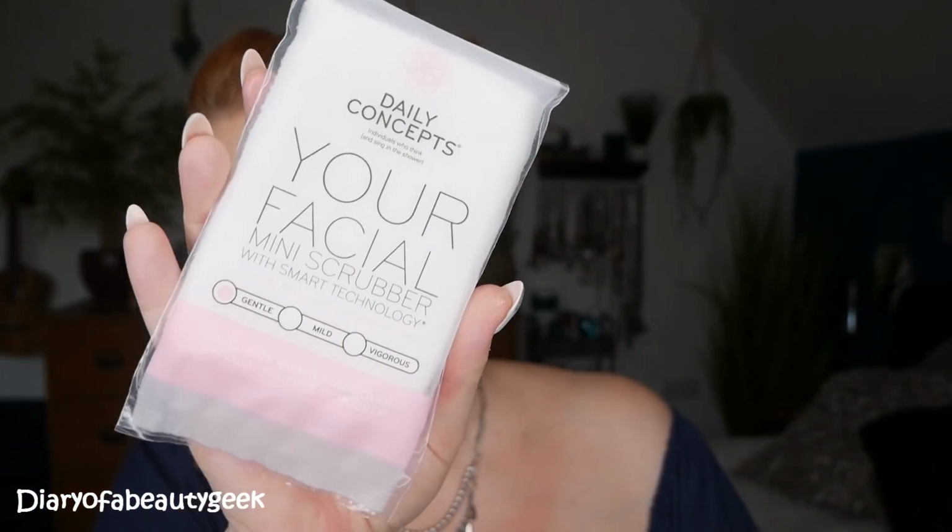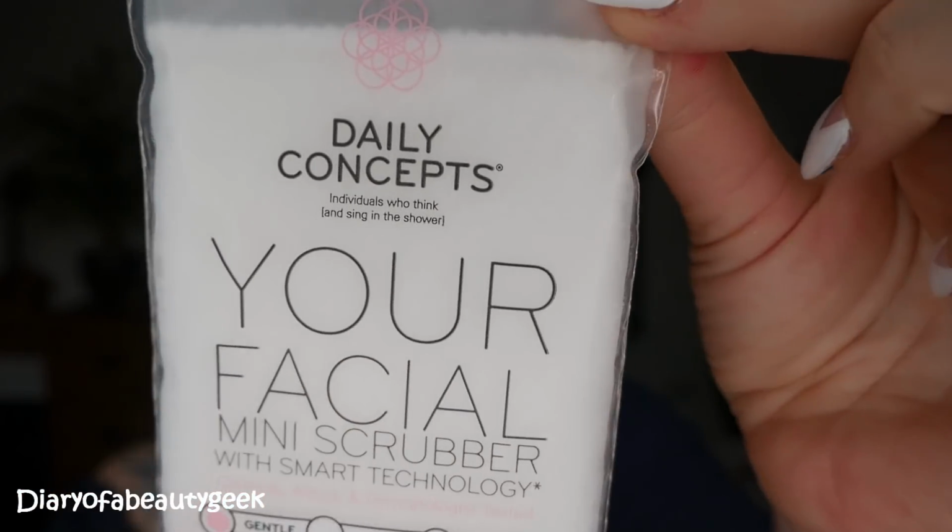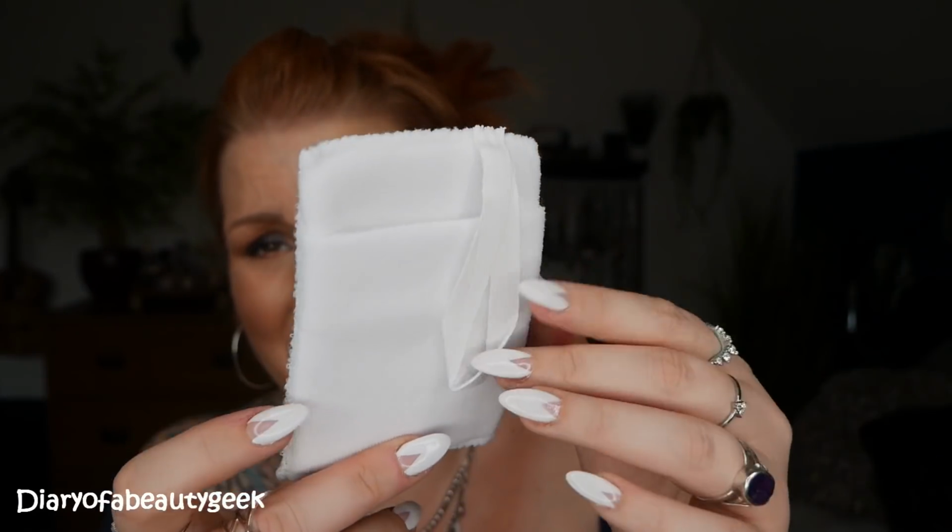So we got that. Then I've got a product that I have received before, and this is Daily Concepts, your facial mini scrubber with smart technology. This is a travel size makeup remover and exfoliating face scrubber for all skin types, and it says it's gentle down there as well. The smart technology is referring to the label. The label starts to fade when you need to get a new one, when this is getting too old and you need to chuck it out. Although saying that, there is no label on this one.